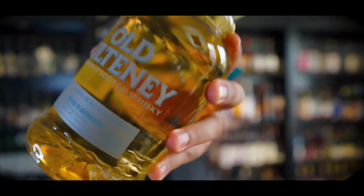And I have with me something really interesting. I have here with me the Old Pulteney NOSS Head Lighthouse.